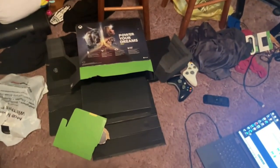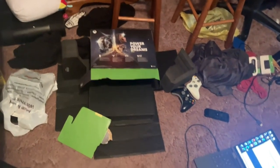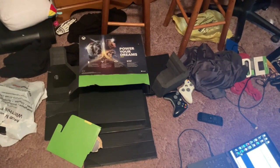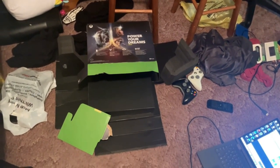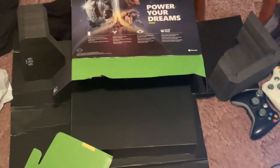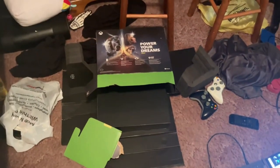And there's the packaging. I turned my room into a mess getting it out of this box. You know, actually, now that I think about it, as I'm recording, I could have recorded myself taking it out of the box. So, my bad! It is now time for the moment of truth.